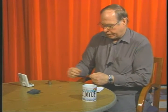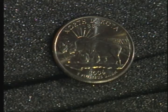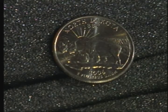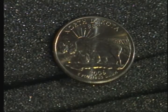Well, now we've got a couple more left. The next one is North Dakota, 1889, and it looks like there is a design of a buffalo there. If my camera guy can get that picture, it looks like a buffalo to me. I don't know about you, but that's a buffalo. So anyway, one more here.